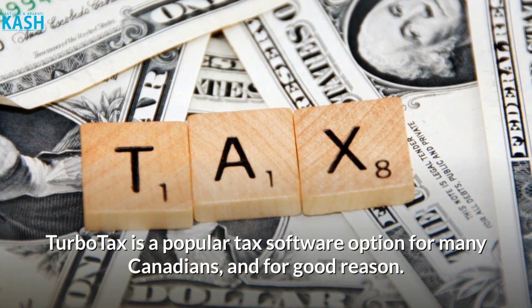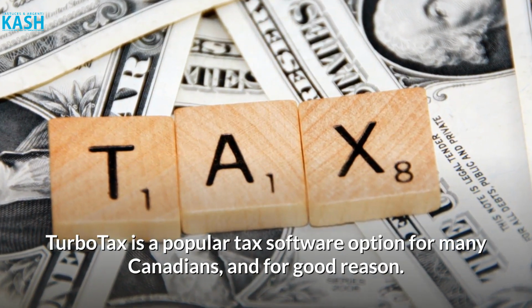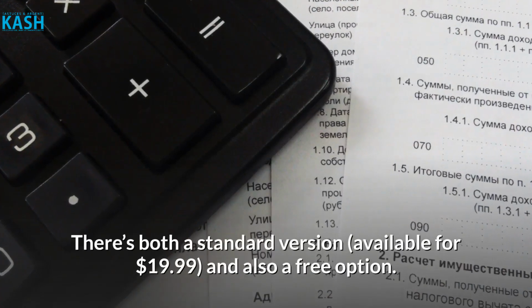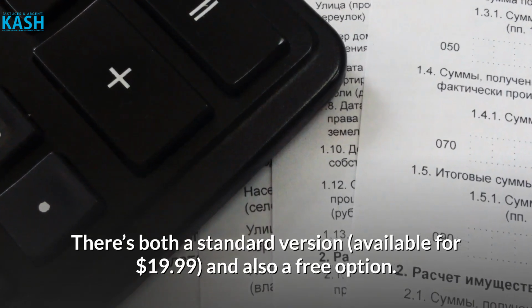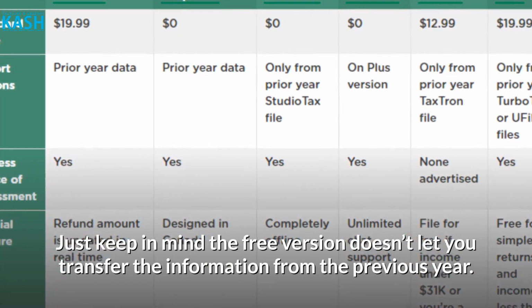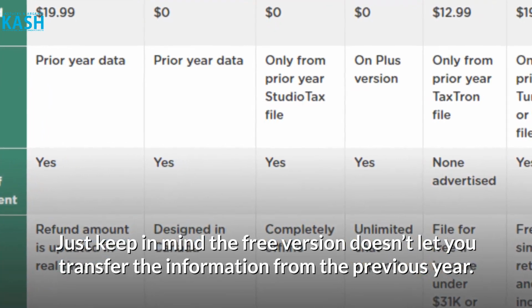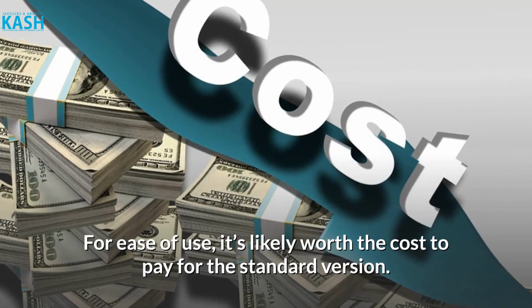TurboTax. TurboTax is a popular tax software option for many Canadians, and for good reason. There's both a standard version, available for $19.99, and also a free option. Just keep in mind the free version doesn't let you transfer the information from the previous year. For ease of use, it's likely worth the cost to pay for the standard version.